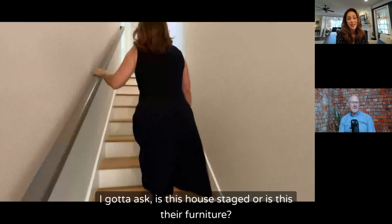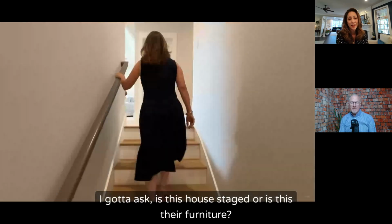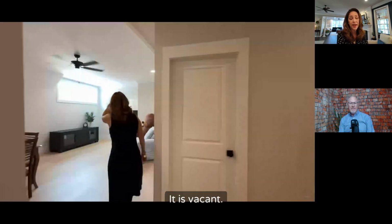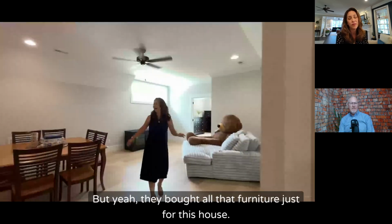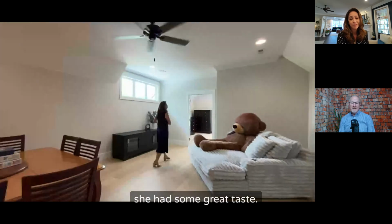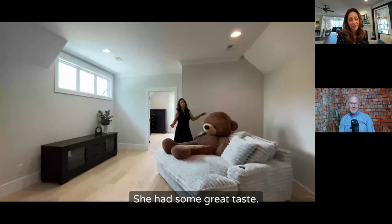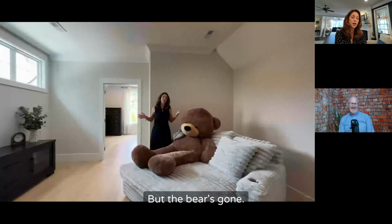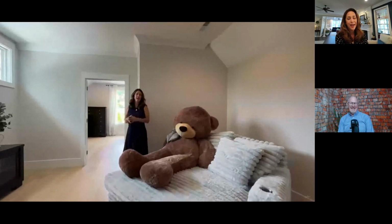I got to ask, is this house staged or is this their furniture? So that was their furniture. The furniture is out now. It is vacant. They just moved out. But yeah, they bought all that furniture just for this house. I'm telling you, she had some great taste. Yes, she does. And that bear. I love that bear. But the bear's gone. You don't get the bear, sorry.